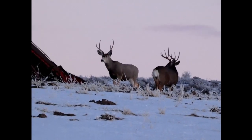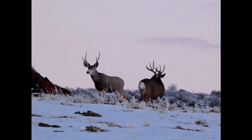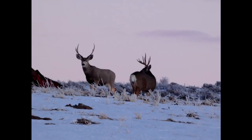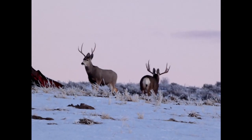This is a buck I call Whitey, here with the glorified 2-point. And Whitey was on my Bucks of December video as well. Just a non-typical whitetail looking frame. Cool buck. Beautiful buck.